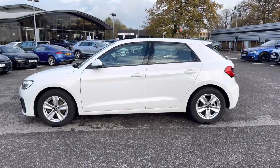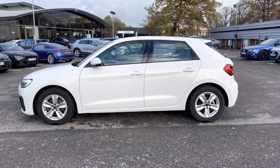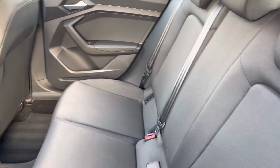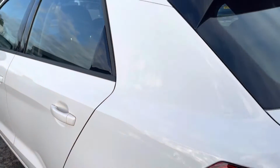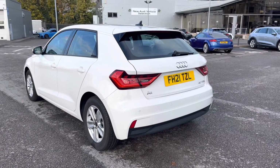I will now take you to the rear interior and show an offer for the rear passengers. Straight away we can see we can fit up to 3 passengers, with 2 ISOFIX points in the outer seats and plenty of legroom available for any passengers on board. As we step out, just to let you appreciate the look of your new A1 Sportback, I will now show you how much space we have within the boot.